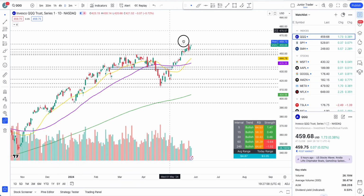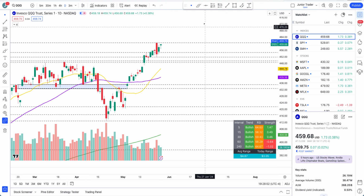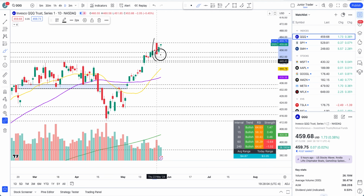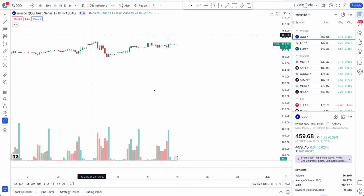All right, QQQ, the same thing as I have been saying, guys, that one red candle is not going to make things bearish. That's just a pullback. We have to see if this turns into a consolidation, and we are still not doing that. We haven't even closed a day below any of the significant levels. For 454, we are above that. 449, we are above that. Not a single sign of bearish structure I'm seeing in the market. This thing is just so strong.